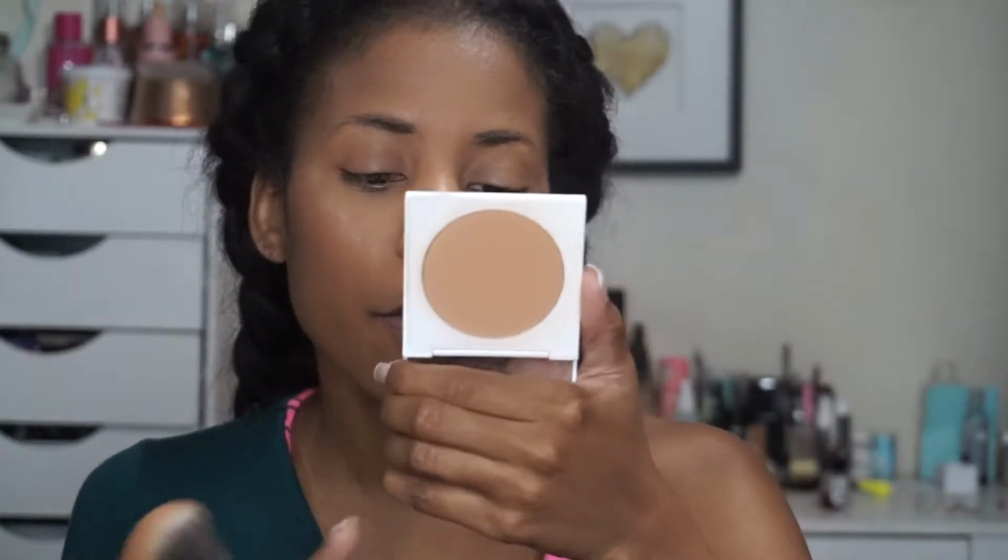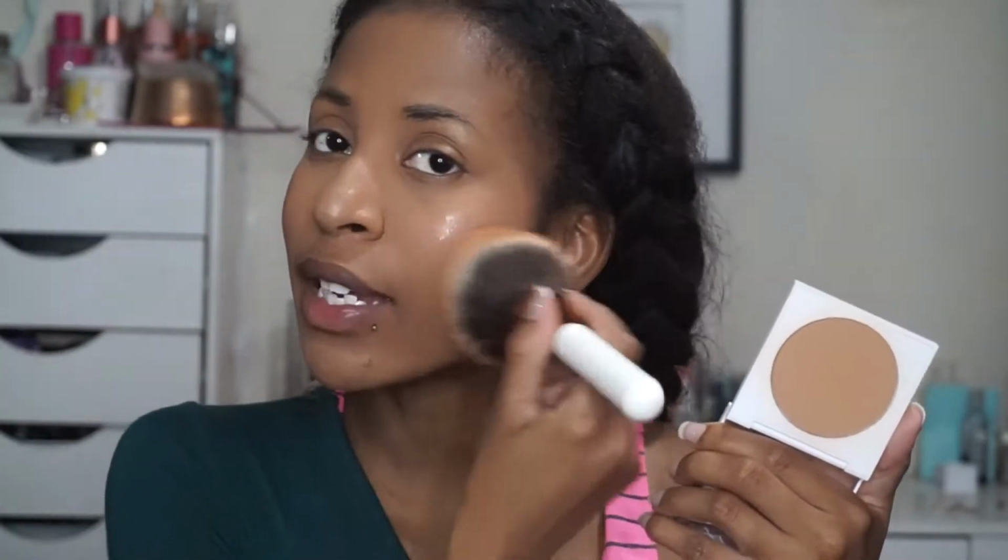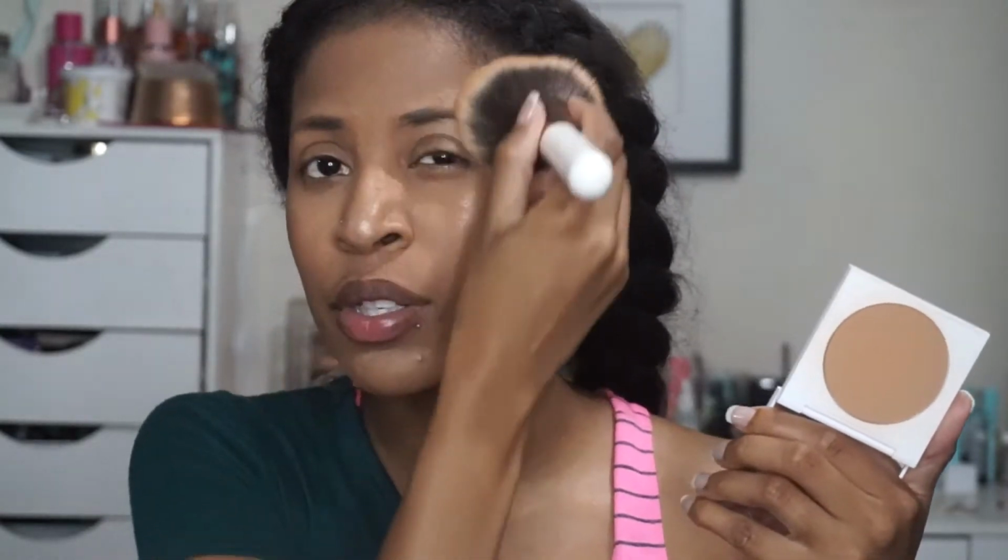Alright, so next I'm going to go in with the ColourPop No Filter Pressed Powder, and this is in the color Dark. This was the one that was recommended to me, and I like it because I feel like it kind of deepens up the foundation a little bit to make it match my skin tone closer, because it matches in the center of my face, but the perimeter of my face is a little bit darker, so the foundation is a little too light for those sections.